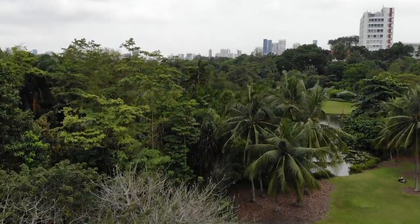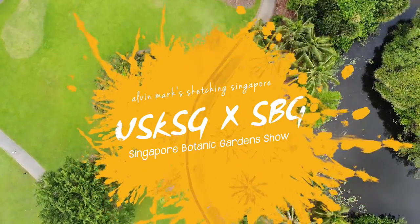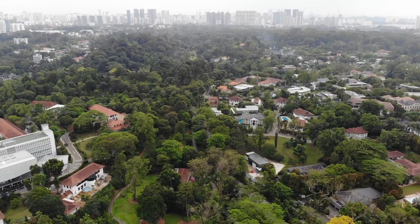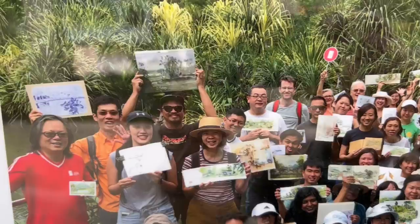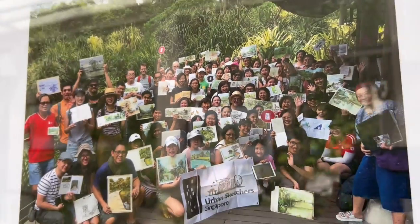It's the weekend of one of these I Jio You sessions, ad hoc sketching parties that we have here in Singapore. It's a Saturday morning, and today we are here to specifically sketch, obviously, the Botanic Gardens, but also there's an exhibition happening. The Urban Sketches Singapore has teamed up with the Singapore Botanic Gardens to come up with this stretch of exhibition.